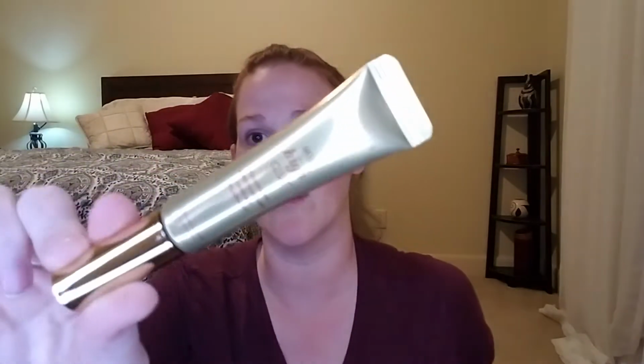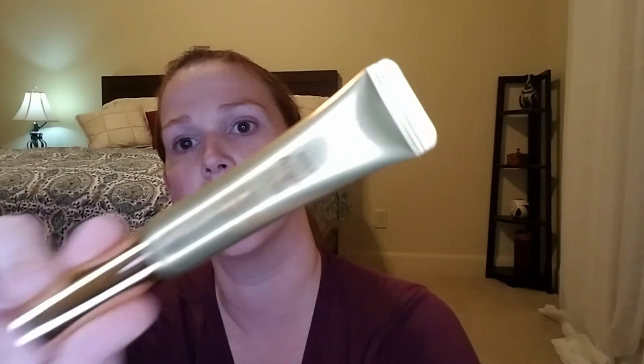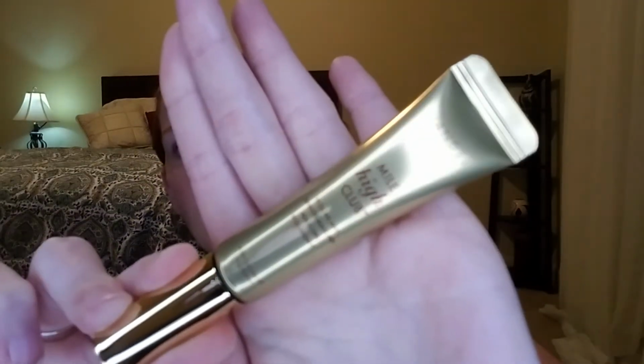This is what the wand looks like, which is okay. The other one is curved, so I'm going to see how I like this. But I will give this a try. This is $26. There you go. See if you guys can see that a little bit better. My camera is just not wanting to pick up lettering today.